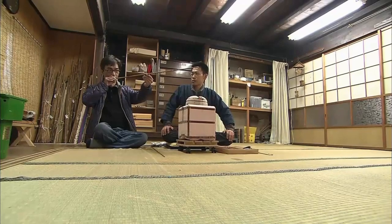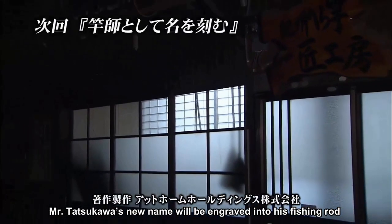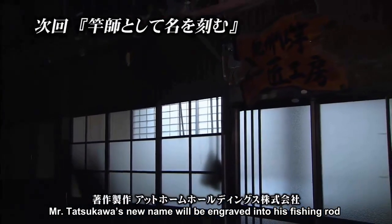The teacher pushes the back of his hard-working apprentice. After this, Mr. Tatsukawa's new name will be engraved into his fishing rod.